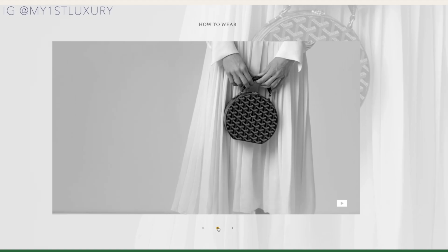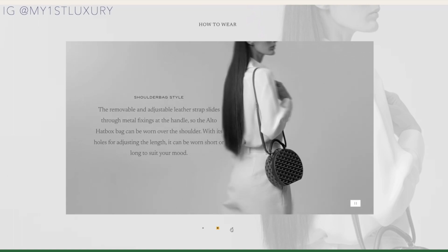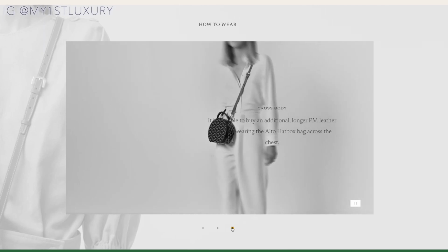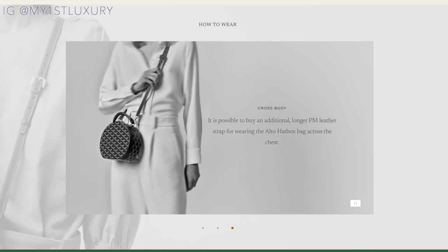So this is definitely another design that is from back in the day, which I think if you put into the modern fashion, it's very fun. It has a very nice edge to it. So I just love this bag. So you must know about it too.